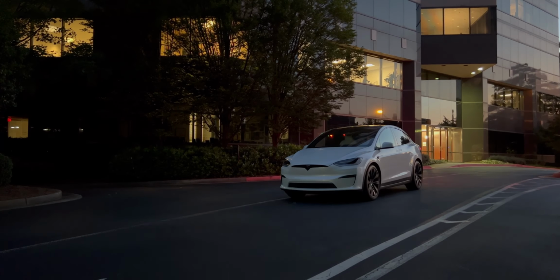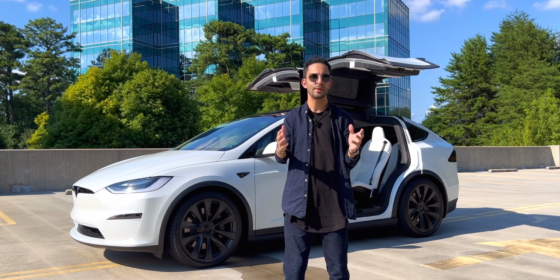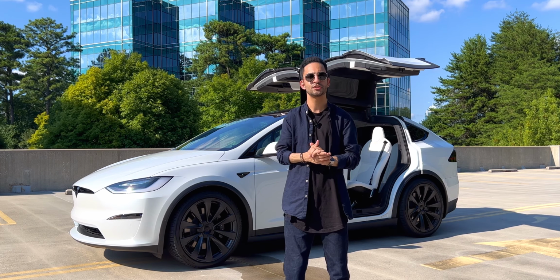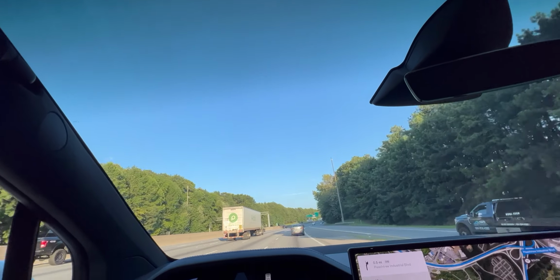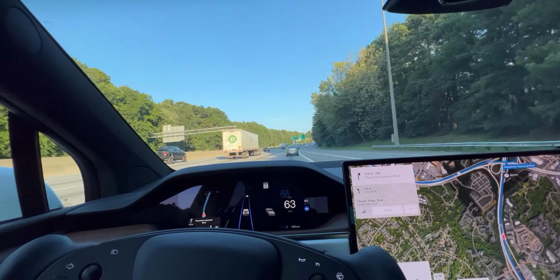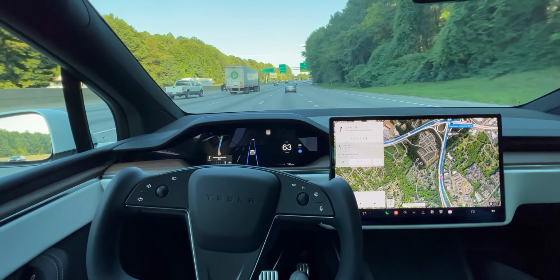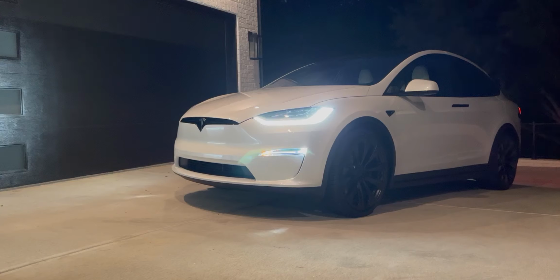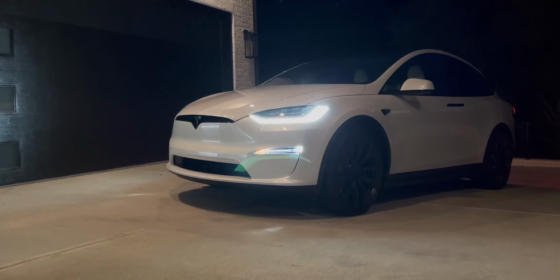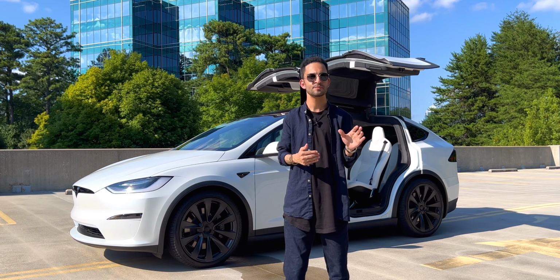Now, in conclusion, the Model X is engineered to wow both the driver and the passenger. It'll impress you with its sheer speed and panoramic windshield and the great technology that it offers. The one thing I left out was my impressions on the full self-driving experience, but wait on that for a future video. Thanks to the low mounted battery weight, the Model X feels more like a sports car than an SUV. The immediate thrust from the electric motors becomes addicting, so much that you might swear off gas-powered cars for good.